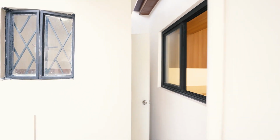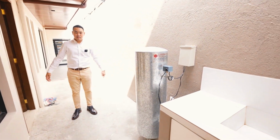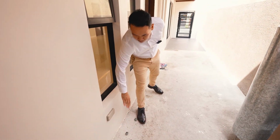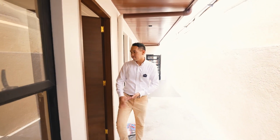There, a shower head already, and then of course this is a heavy wash area. This is already your laundry space. That's why you have an additional outlet already here with a cover. So very functional. Let's go.